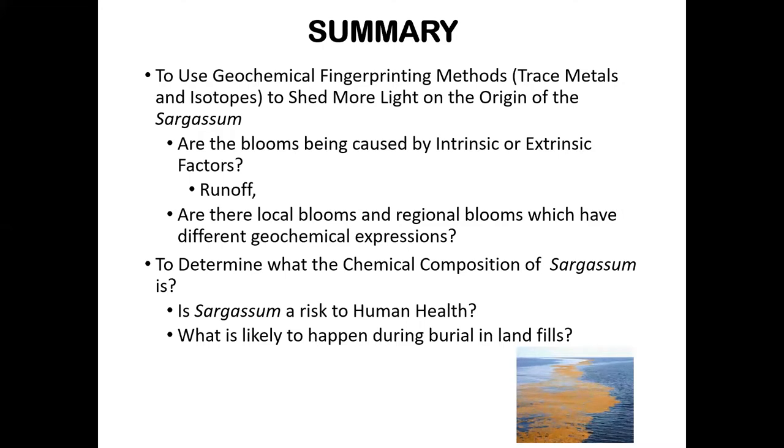Great, maybe we should take a couple of questions from the web. There are plenty of them, and then we'll go back into the room. So one question from the web, from Joe: where are they disposing of the sargassum in Florida once they pick it up from the beach?